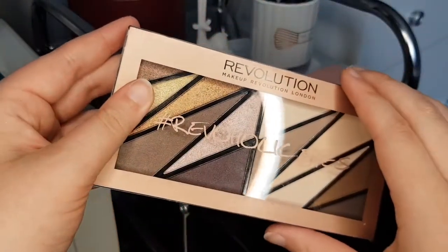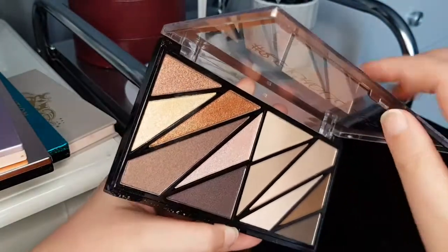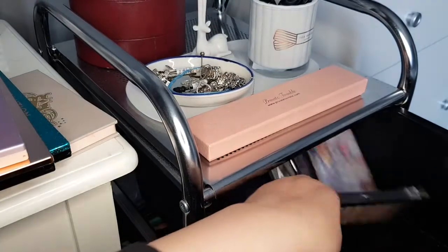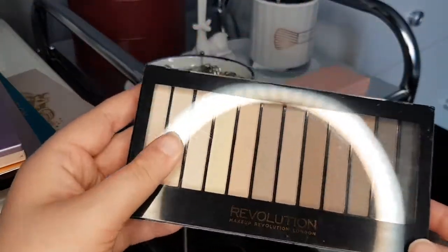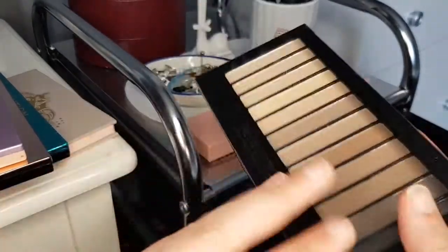This is a limited edition from Makeup Revolution. It was from their Christmas calendar a couple of years ago. That gold shade is so stunning. An unopened and unused Redemption palette from Makeup Revolution.